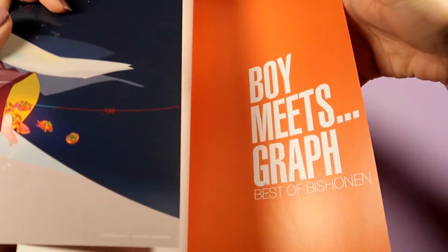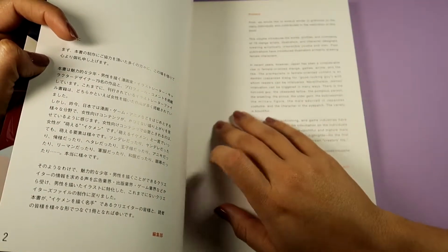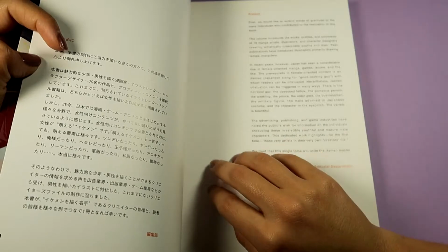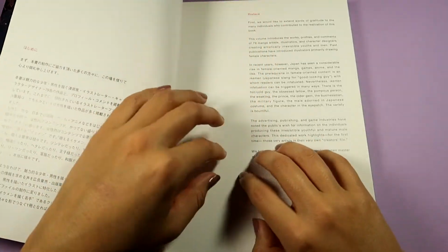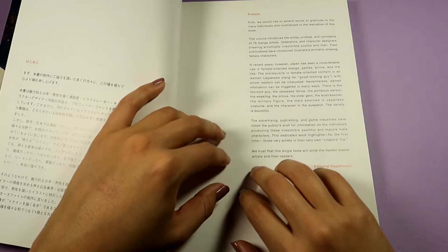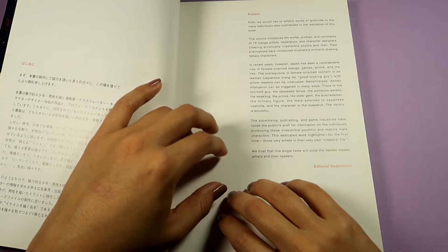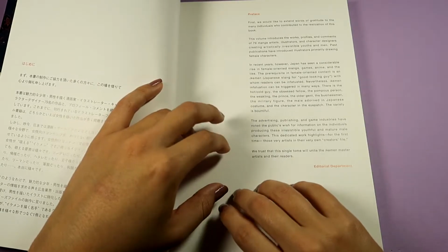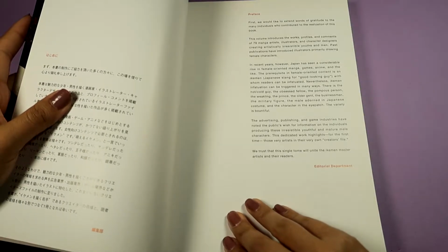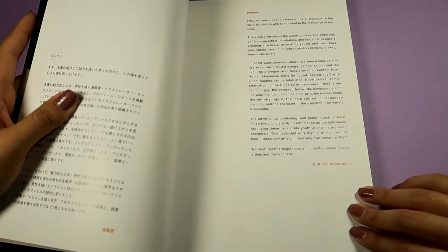Let's get to it. So this is Best of Bishounen. It's in English, which is very interesting. It says preface. First, we would like to extend words of gratitude to the many individuals who have contributed to the realization of this book. This volume introduces the works, profiles, and comments of 79 manga artists, illustrators, and character designers, creating artistically irresistible youths and men. Past publications have introduced illustrators primarily drawing female characters. In recent years, however, Japan has seen a considerable rise in female-oriented manga, games, anime, and the like. The prerequisite in female-oriented content is an ikemen, or Japanese slang for good-looking guy, with whom readers can be infatuated.